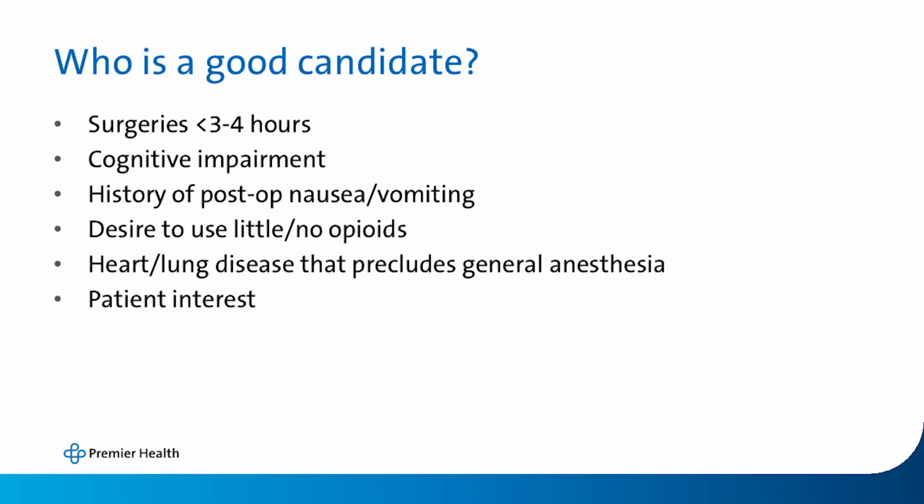Who's a good candidate? These surgeries have to last less than about 3 to 4 hours. The spinal anesthetic lasts about 3 to 4 hours. If we push past that time limit, you start to feel what we're doing, and obviously we don't want that. Patients like we talked about who may have some cognitive impairment or some early onset dementia would be good candidates for a spinal anesthetic because we don't have to do a general.